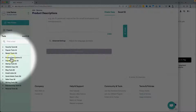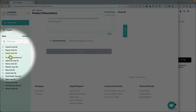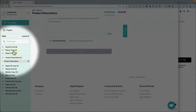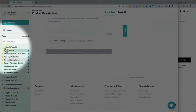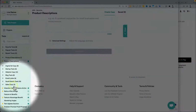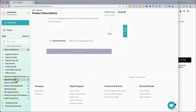But when you get the hang of it, you're probably going to find a few tools that you like to use on a regular basis, and you can star those tools so that they show up in your favorite tools section. Yeah, it's really handy, right? That's brilliant. So you can have those here, or you can just have these general sections that you go into, knowing you're going to use those tools.